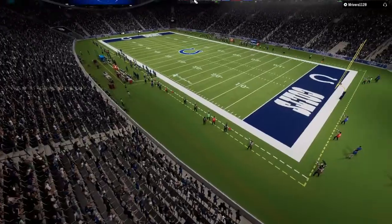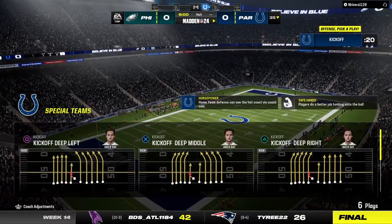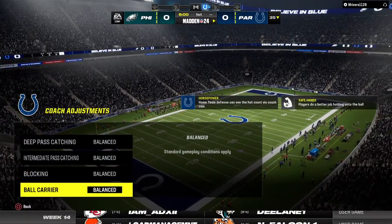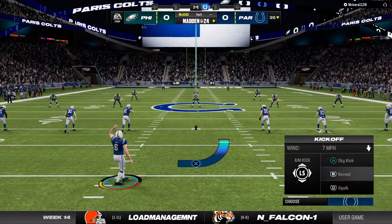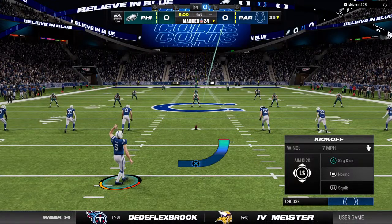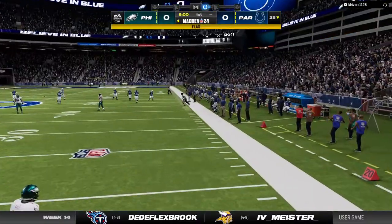EA Sports coverage of the NFL finds us in the shadow of the Eiffel Tower in the fabulous European capital of Paris, France. Tonight, we've got a great Sunday night matchup on tap, as it'll be the Philadelphia Eagles taking on the Colts of Paris. Two teams trying to stake their claim to postseason football. Week 14 of the NFL is underway.